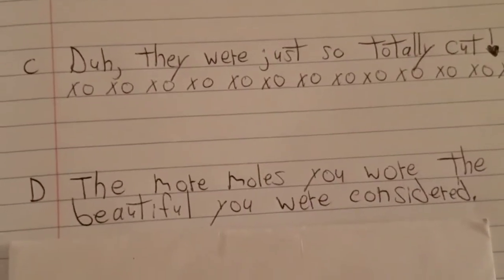The answer is B. To cover up imperfections. Okay, so the real reason the people wore moles in the 18th century was actually originally to cover up blotchiness or spots that would occur after drinking arsenic. Because, as we all know, they wanted to be as pale as they can be. Of course, they can't get as pale as me. They're just jealous. Anyway.